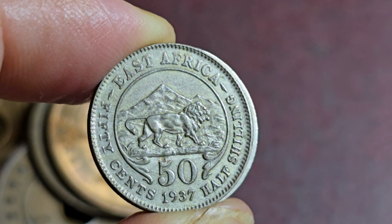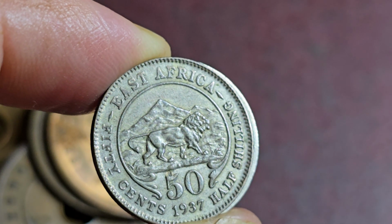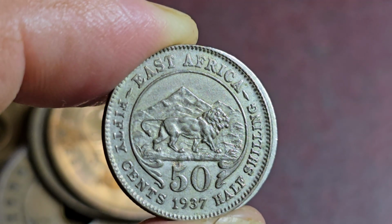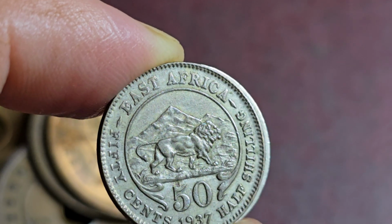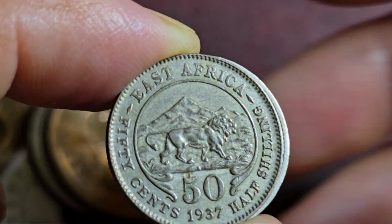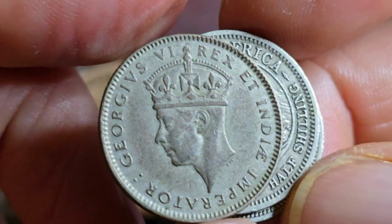It is 3.88 grams on 21 millimeters. The copper and nickel is 3.89. There's no point reducing that when they take the silver out. So silver coins were issued up until 1944, and in 1948 they changed over to copper and nickel. So this one, 1937, is the first year of King George the 6th. So that's the first year.